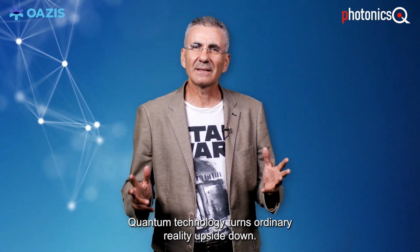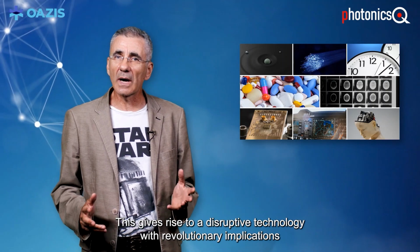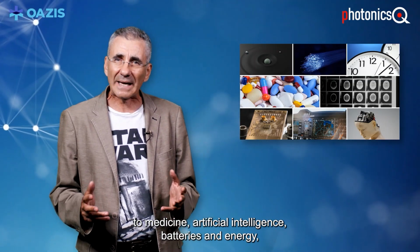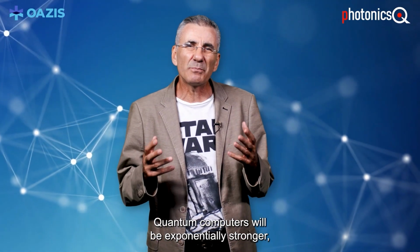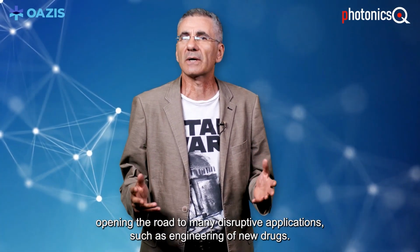Quantum technology turns ordinary reality upside down. A cat in quantum theory can even be alive and dead at the same time. This gives rise to a disruptive technology with revolutionary implications to medicine, artificial intelligence, batteries and energy, communications, navigation, banking, and endless other fields. Quantum computers will be exponentially stronger, meaning, for example, 1 trillion times faster, opening the road to many disruptive applications such as engineering of new drugs.